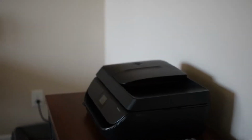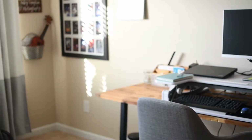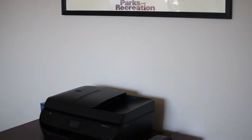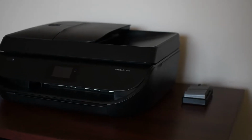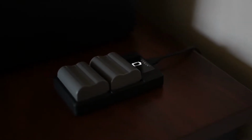So moving into what our office looks like now, obviously, it's a lot more clean, and we have two desks in there, so Jesse and I can both work together. We have the Ron Swanson Pyramid of Greatness. Moving on to our filing cabinet, where we have our printer, and it just looks a lot more organized, a lot cleaner. We don't have things piled up everywhere. Overall, we just love it.